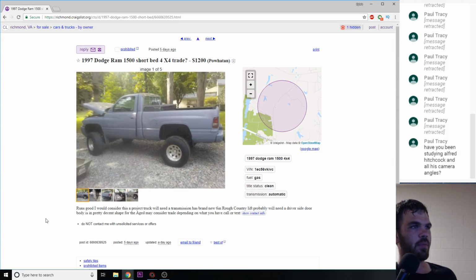I would consider this a project truck. It'll need a transmission. Has a 6-inch Rough Country lift on it. Probably needs a driver's side door. Body's in pretty good shape for the age. May consider trade.